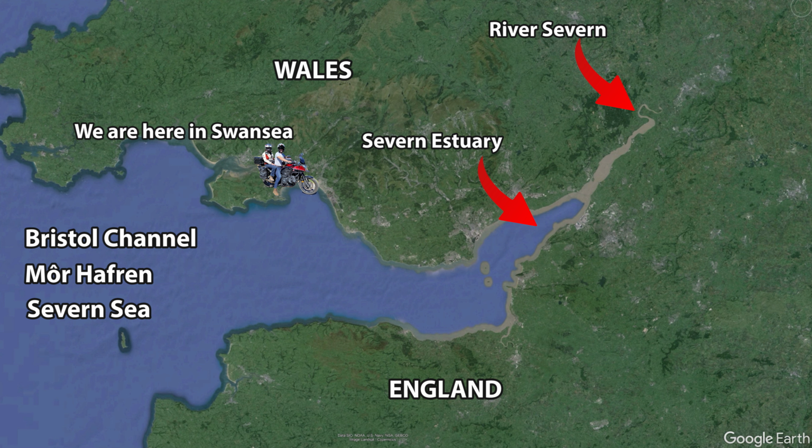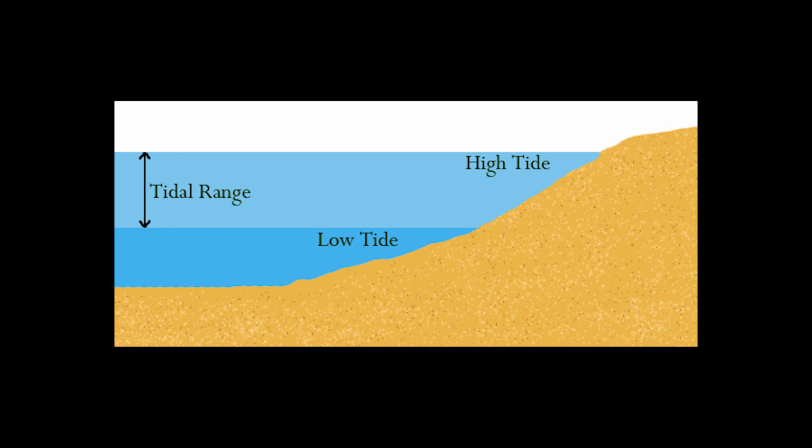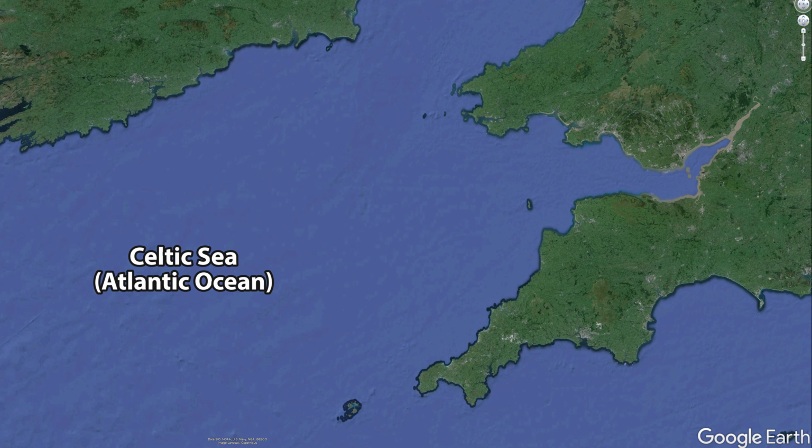It has the second highest tidal range in the world. Tidal range is the difference in height between high and low tide. In the open sea, this is normally about 1 metre. Closer to the coast, this range is much greater. The Bristol Channel acts like a huge funnel for the massive Atlantic Ocean that lies to the west. Twice a day, it rises and falls at an average of 12.3 metres and regularly experiences highs of 15 metres.